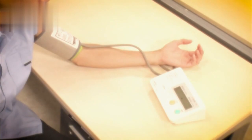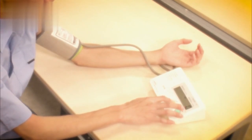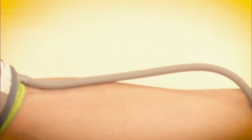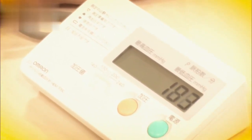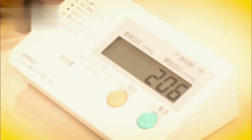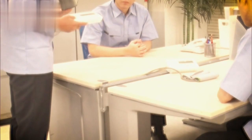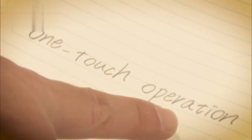Another issue. This was the noise the product made during measurement. It was loud, and customers said they couldn't measure in the morning or at night when other family members might still be sleeping. That led the team to come up with the concept for their new product. It would be quiet and gentle and work with the press of a single button.